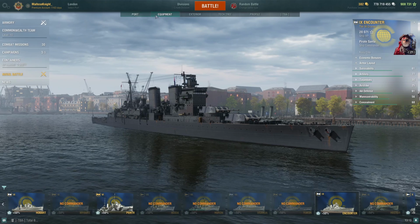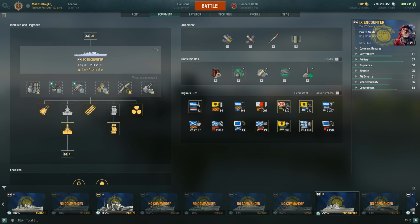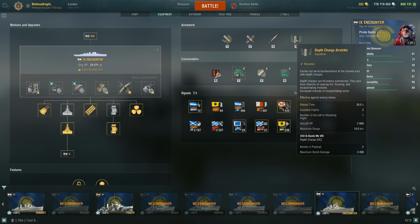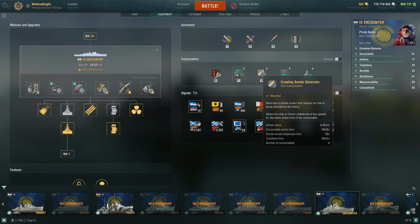So what's the gimmick of the Tech Tree line? It is crawling smoke and submarine surveillance. But submarine surveillance is not really a gimmick now because Zao and Venezia and Yodo all have it. Realistically, it's also your depth charge combination with it, because you have 3 airstrikes for submarines. So that's not too bad.